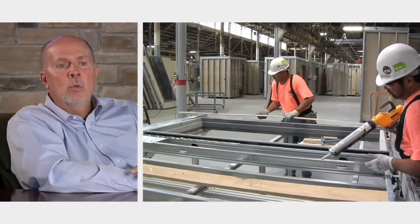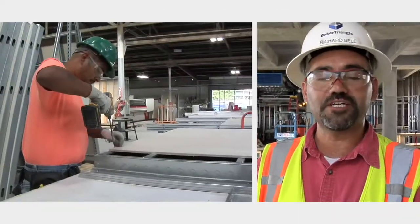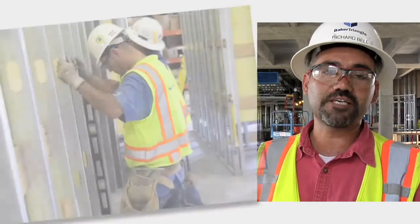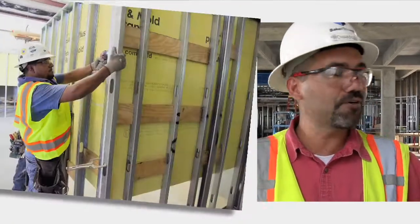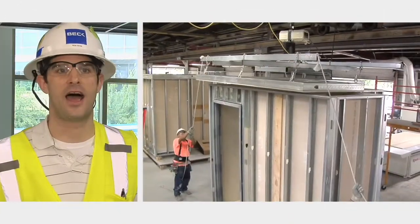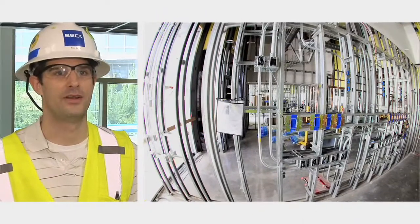How do we take what we already know and do something better with it? Your bathroom and kitchen areas in a building are usually what takes the longest in the construction process. You can speed that up by prefabbing them before your structure's even ready. It was an eye-opening experience to see how quickly and efficiently we could make this happen.